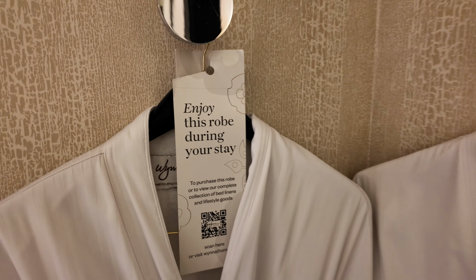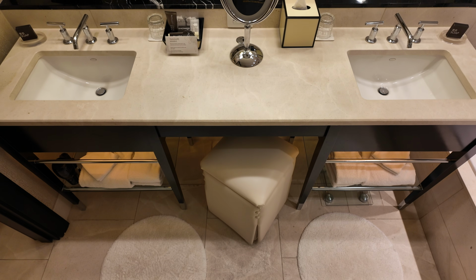Alright, pardon the echo, but the bathroom is truly luxury here at Encore. Immediately you've got two robes for your own personal use during the stay. There's a very high-end double vanity in the middle with a stool and a makeup mirror to sit down and get ready for your night. And of course there's a TV in the bathroom, why wouldn't there be?